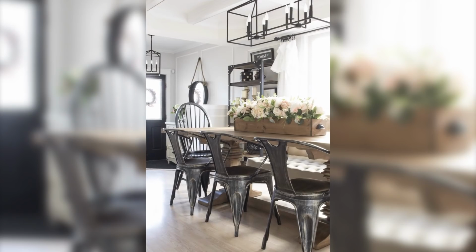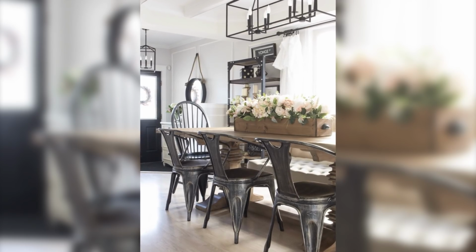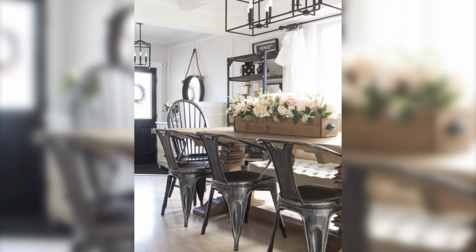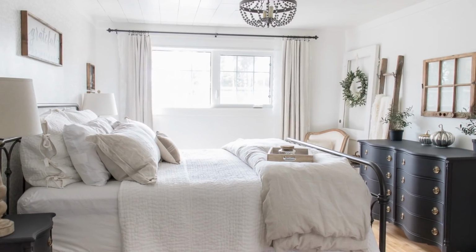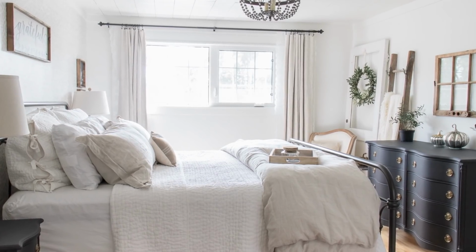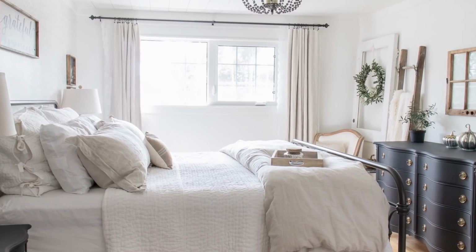The next style is farmhouse. This is a beautiful example of a farmhouse dining room by my friend Shannon at Homemade Lovely. Also a beautiful farmhouse bedroom by my friend Christy at Making It in the Mountains. For this style, look for neutral colors like white, cream, black, and gray, reclaimed and natural woods, mixed metals, industrial accents, patterns like buffalo check and stripes.